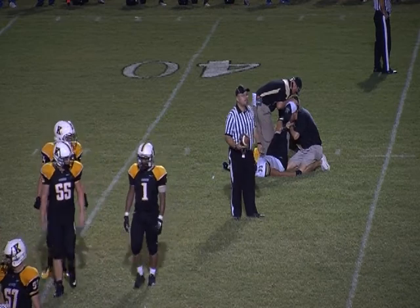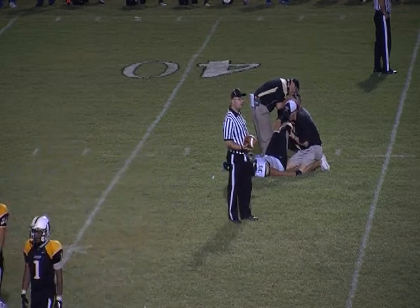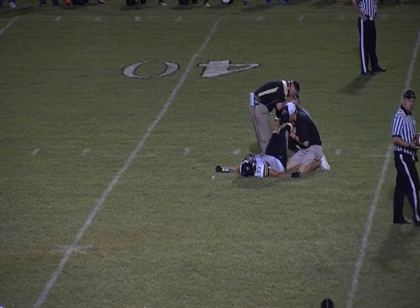And the mosquitoes are moving in. I believe they're going to give him a little water break. It's getting pretty dense up here with the mosquitoes. We'll take a hydration break. 7:10 to go in the third. We'll see what this penalty's all about first.